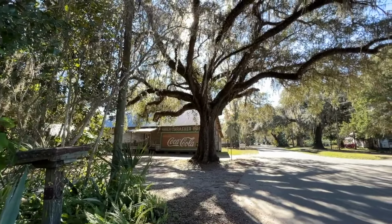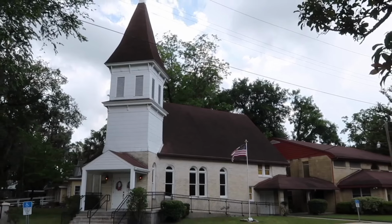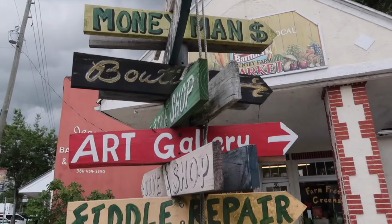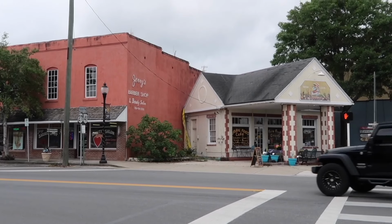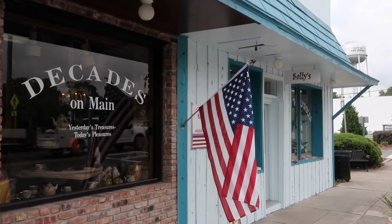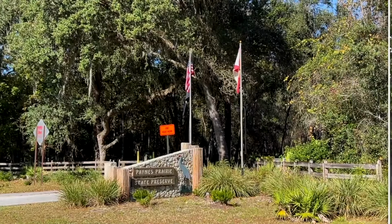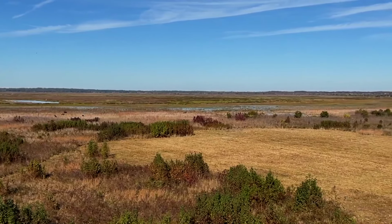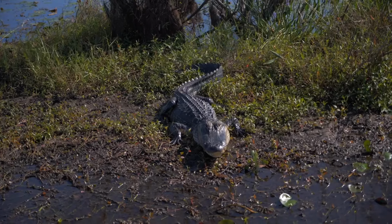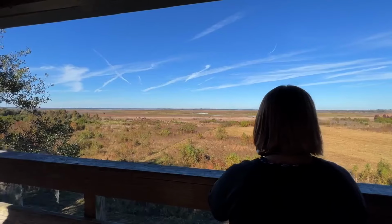A couple of small towns you have to check out when you're in the Gainesville area. The first is High Springs, a few minutes northwest of downtown. Known for its historic train depot, the Main Street area has sweet little storefronts filled with antiques, specialty shops, and a few eateries. Travel south on Highway 441 with a stop at Paynes Prairie Preserve State Park. There you can see gators and bison that call this vast landscape home.